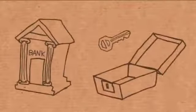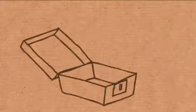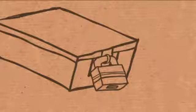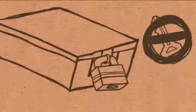So what the banks do, same sort of idea, but instead of giving out keys, they give out padlocks. So they give everyone a box. If you've got a secret, put it inside the box, lock it, not with a key, but with a padlock. It goes click, it snaps shut. Once it's locked and snapped shut, you don't have the padlock key. So you can't reverse it, you can't open it up.